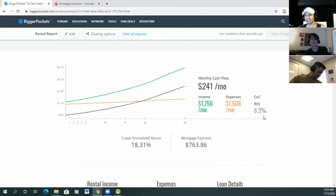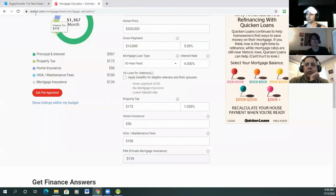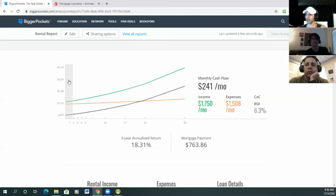But why I love real estate and why you should get comfortable taking risks with real estate is because real estate is actually very forgiving, because of the way it appreciates, because rental prices appreciate. And if you look at this, how all these numbers typically go up at a very conservative rate, we put very conservative numbers. In 5 years, you'll be making 18% annually. So your bad investment turned into a good investment because real estate's very forgiving. And once you have 20% equity in the property, you remove that mortgage insurance, you remove that $139 a month, your return goes up even higher.